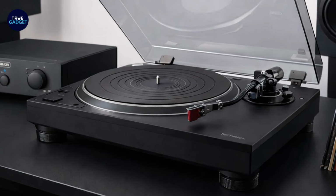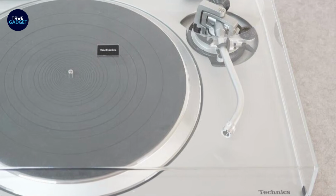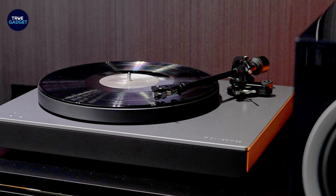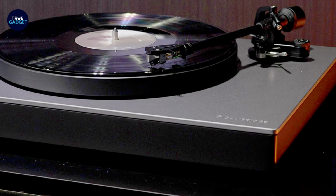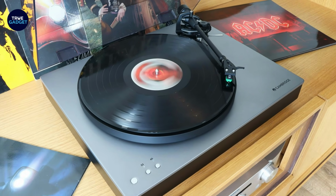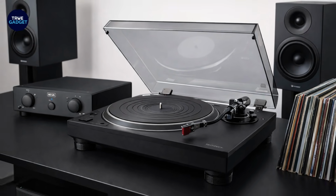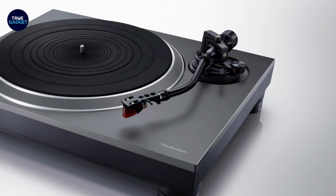It may seem straightforward in comparison to models with a lot of features, but that simplicity is what guarantees its dependability and steady performance. All things considered, the Technics SL1500C is a long-term investment for anyone who appreciates excellent listening without superfluous accessories, sound accuracy, and longevity.